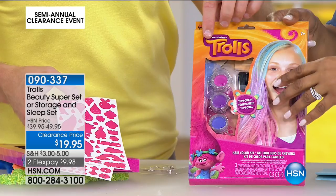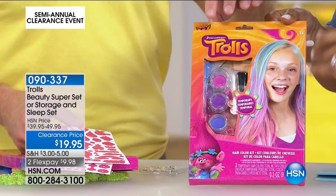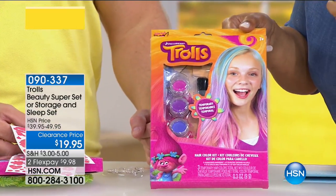I have wanted to do this with my niece for the longest time, but you want to find the right one that you know is going to wash out, of course. Because I'll babysit her, and I'd love it when her mom walks in and she's like, what did you do to my daughter? But the thing is, we had fun together.